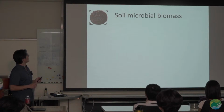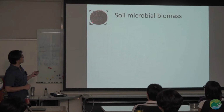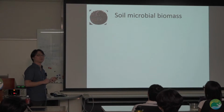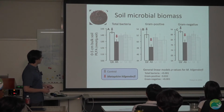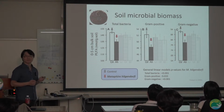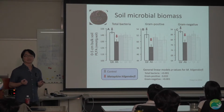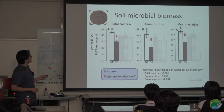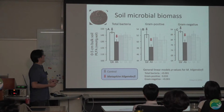I have to clarify that the soil microbial biomass data you're seeing in this coming slide is coming from the mesocosm experiment in which the competition experiment was taking place. So here's the data. And again, to simplify things, we're going to be looking at only the control and the treatment with Metaphire hilgendorfi. So the red ones are the ones with the earthworm, and the gray ones are the control that has no earthworms. As you're seeing here, we can use phospholipid fatty acid as a biomarker or indicator for microbial biomass. For total bacteria, gram-positive bacteria, and gram-negative bacteria, we're seeing a negative effect.